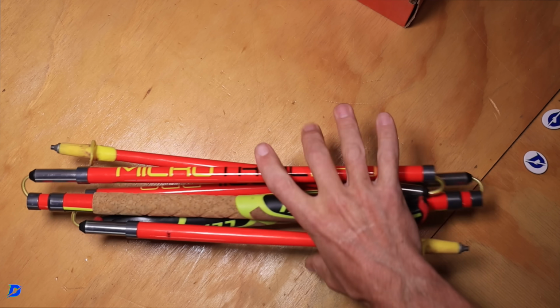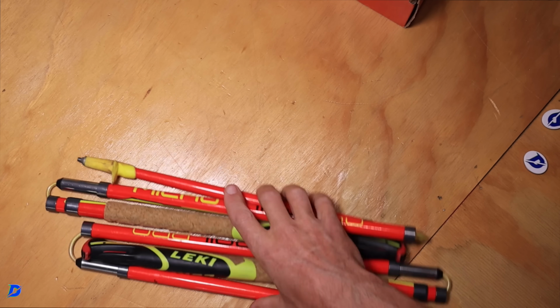All right, so tomorrow we're just going on an adventure. It's going to be epic. Let's just say poles are going to be necessary. All right, and I'm not ready for the adventure, but that's okay. We're going to go for it.